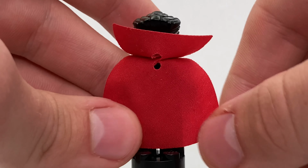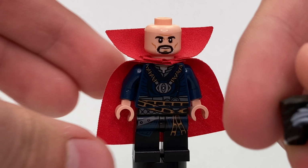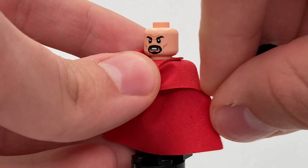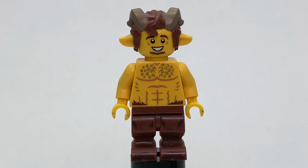And these are still pretty good condition figures. Here's his hair, it's printed, which is really cool. And if you flip his body around, you can see that he does have a double-sided face, which is awesome as well.